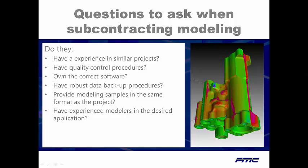Maybe you have a very complex organic shape that you need scanned and modeled to a high degree of accuracy. That's very different than a machined part. Again, do they have quality control procedures? How are they checking the data that they've generated in CAD back to the point cloud to know they've met the tolerances that are needed? Do they own the correct software? So if you need a parametric data-driven model, that can't be created in a software product you're not using. So if you're on Pro-E Wildfire, they also must be on Pro-E Wildfire.